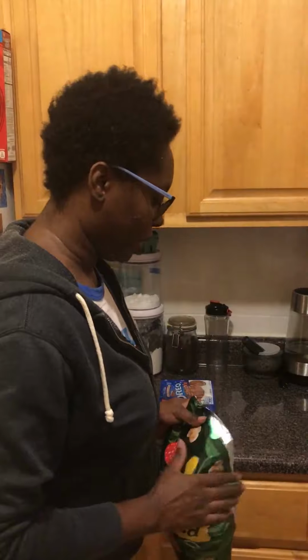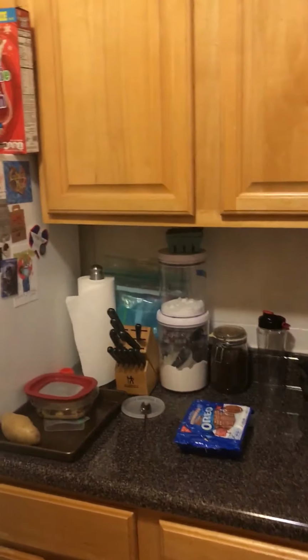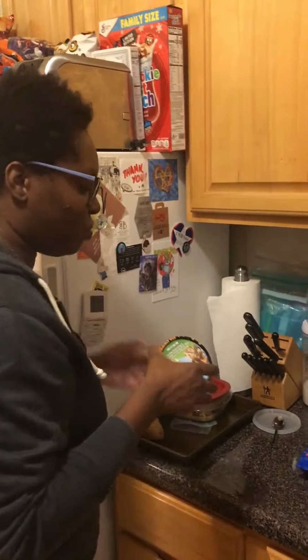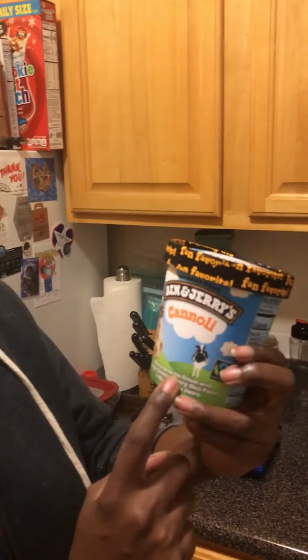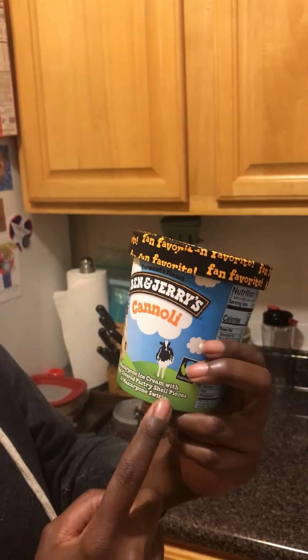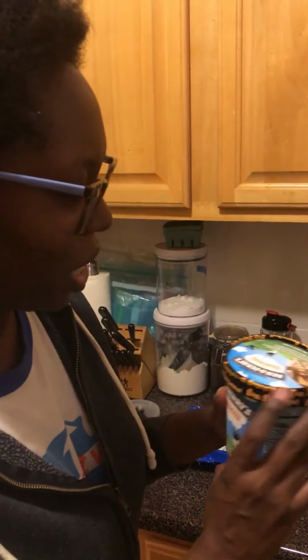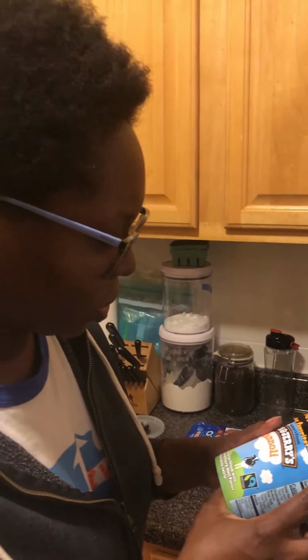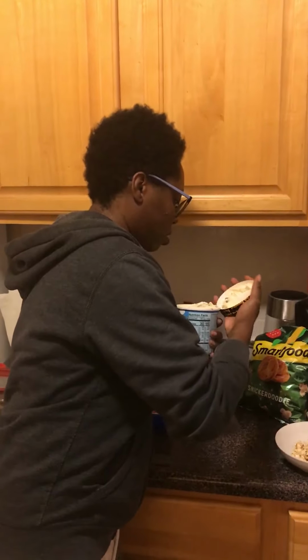Alright, so the last thing we're going to taste is, now this is not really holiday themed, but it is sort of a festive treat. The Ben & Jerry's Cannoli ice cream. It says it's a mascarpone ice cream with fudge covered pastry shell pieces and mascarpone swirls. For some reason I thought there would be some pistachio in here, and there isn't, which is fine, but sometimes actual cannolis have pistachio in them.